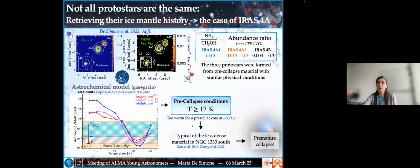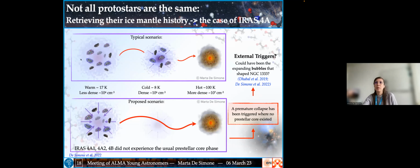So if we go to look at the region that is hosting these protostars, we see that the region is actually warm, so it has this temperature in the zone where we are less dense. So what we thought is that maybe these sources went through a premature collapse, and let me explain myself a bit better. In a typical scenario, we are coming from a warm and less dense cloud that then evolved to a cold and dense prestellar core that then collapsed, forming this hot core.